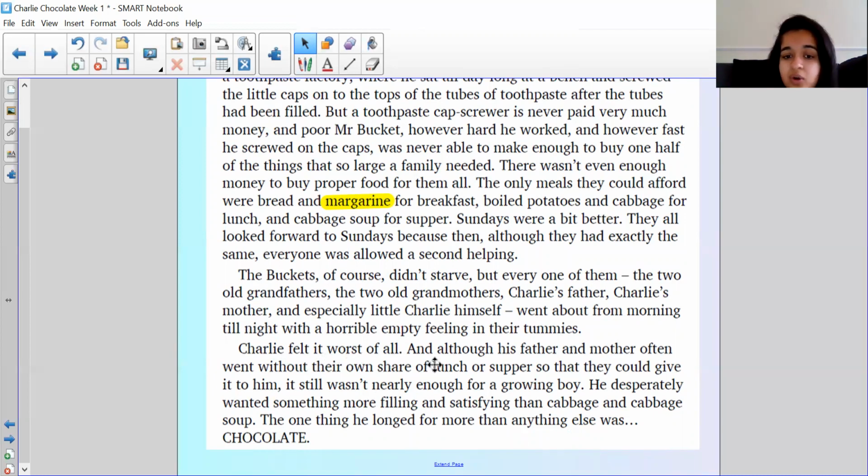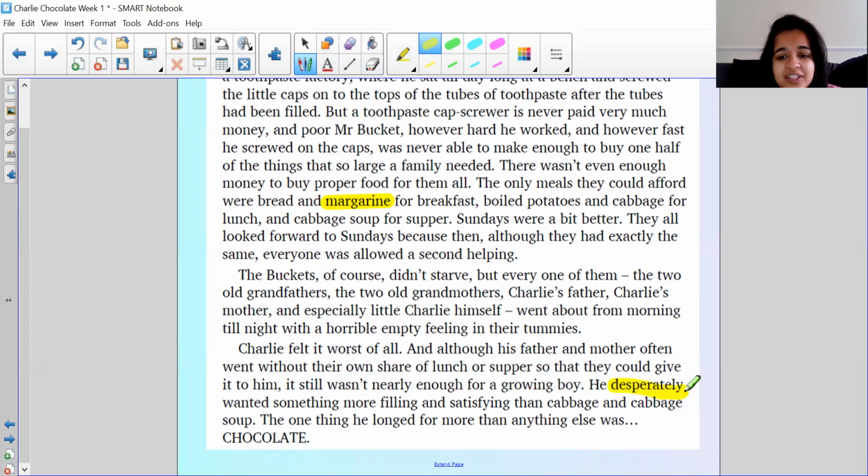Charlie felt it worst of all, and although his father and mother often went without their own share of lunch or supper so that they could give it to him, it still wasn't nearly enough for a growing boy. Well, it's not really a lot of food, is it? He desperately wanted something more filling and satisfying than cabbage and cabbage soup. The one thing he longed for more than anything else was, we all know that word, chocolate.